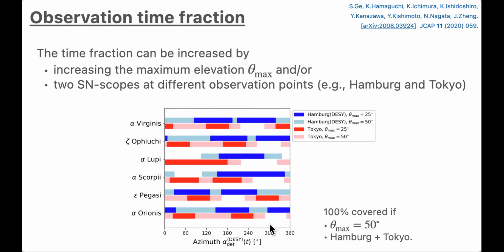So this is again the 24 hours of Earth rotation, and these are the 6 candidate stars. The light blue corresponds to plus or minus 50 degrees of elevation. So you can see, of course, the time fraction increases.